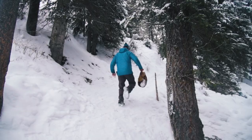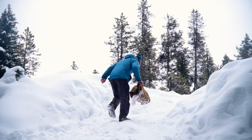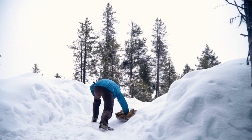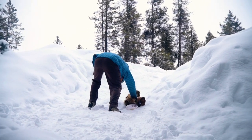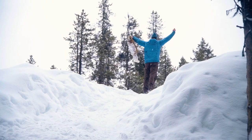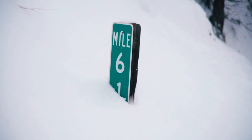Now, we begin the climb. Kick step, kick step. I've never been to Nepal, but I'd like to go there. Yeah, that was, oh! One wrong step. Yay! So this is mile marker 61, but there's a good chance that you won't see it in the winter time because it's buried in snow.